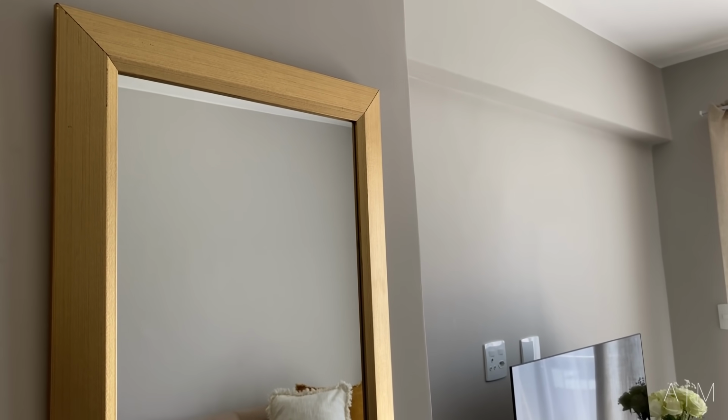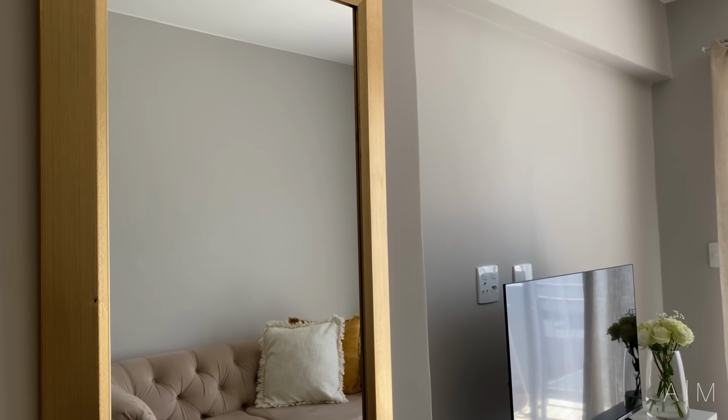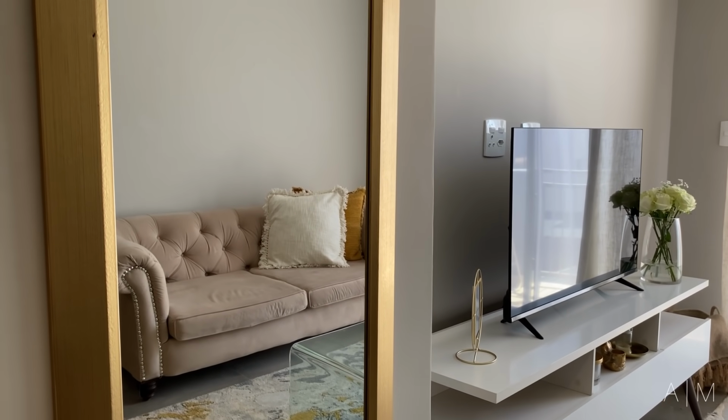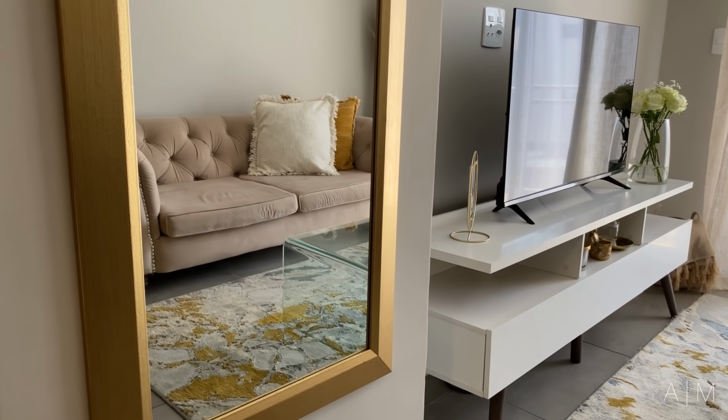So next up is this mirror that I hung on the wall. This mirror I got from Chinatown and I bought it for 300 rand. It is a full length mirror. I absolutely love the gold detailing on the sides and thought that it would go well with the rest of the space.